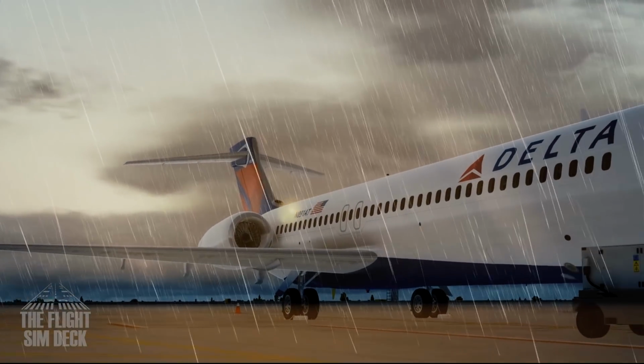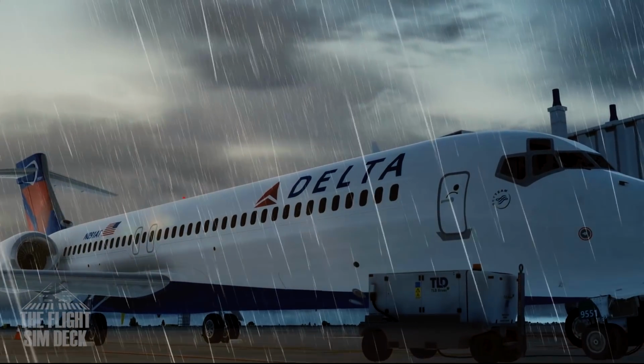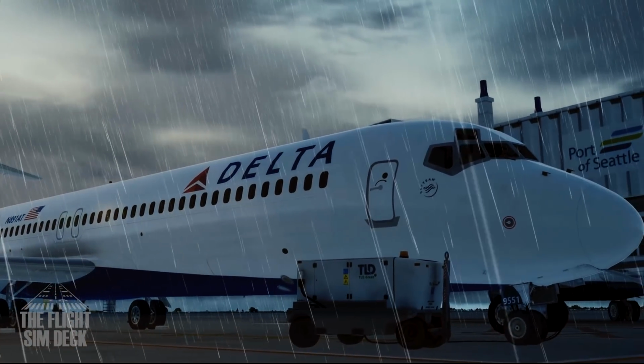It's late in the evening, so we're going to get a nice sunset departure, and then it should be nice and dark by the time we get to San Diego. So, let's go over the route that we'll be doing today.